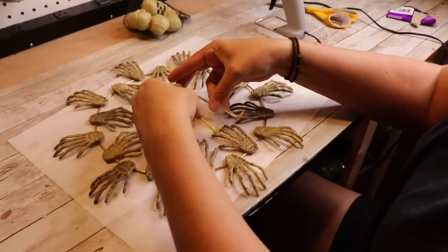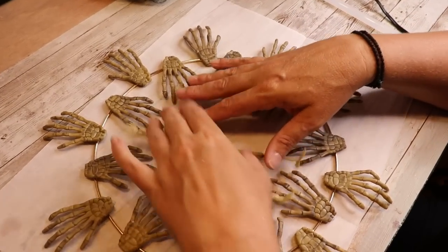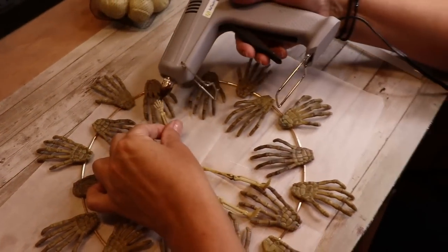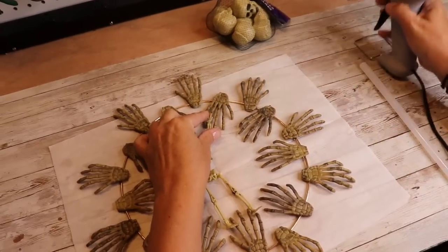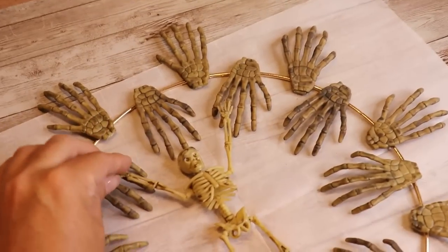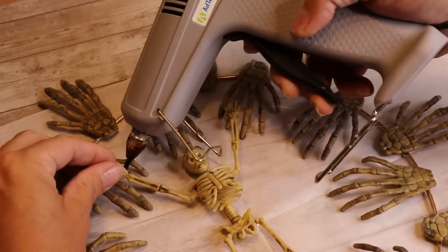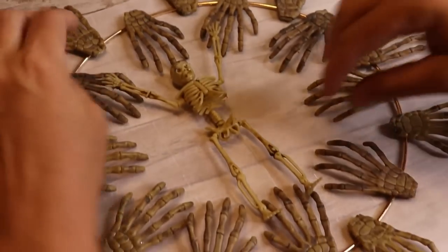So I'm just gonna spread them out over here, and I'm gonna take a middle point, and I'm going to hot glue. Put a dab here, and find a point. So we're gonna glue them on. We're gonna string them up, you know what I'm saying? Tar and feather 'em. No tar, no feathers, just positioning. Just hot glue, just hot glue.